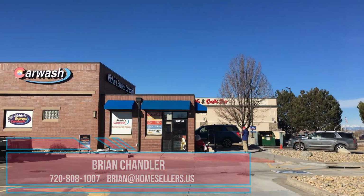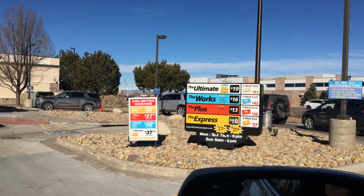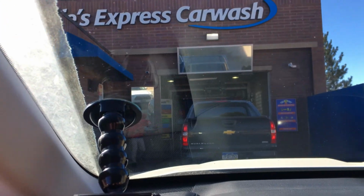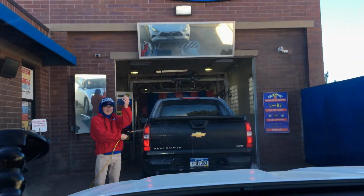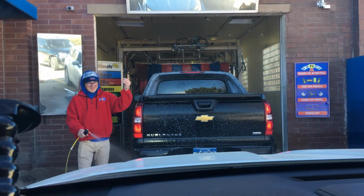And I'm at Richie's Express Car Wash, which in my experience I think is the best car wash here in Parker, Colorado. This is located on Lincoln near the corner of Dransfeld. And yeah, we were approaching. They've got two mirrors to help guide you in for your tire into the slot there.